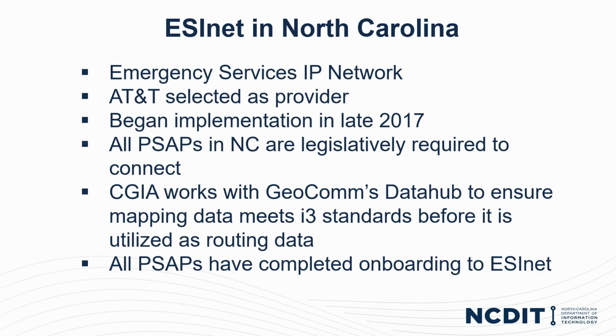AT&T was selected as the provider to build this network. Legislatively, we cannot own the network, so this actually works out good. It gives me a lot of peace of mind because I can pick up the phone and say, if something's not working right, it's theirs to fix, right? We work very closely with CGIA to make sure all the data is in place, make sure all the I3 data is set up properly, and they work closely with the PSAPs along with GeoCom to make sure everything is set up properly.